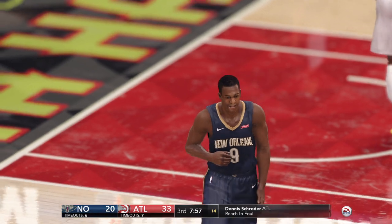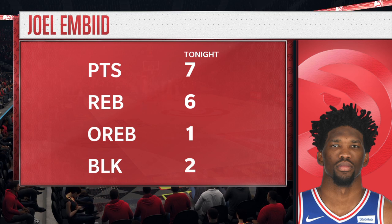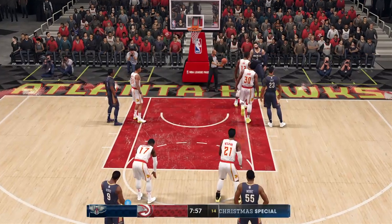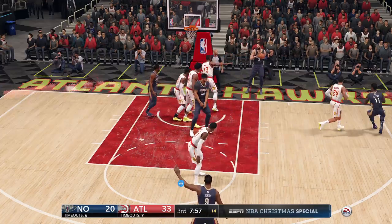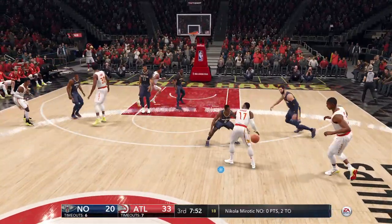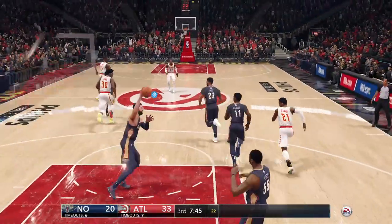There's the reach in. The referee blows the whistle. This is the definition of a rebounding machine from Joel Embiid. I just love the way people are bouncing off of him as he goes up and snags the ball in traffic. Pass easily picked off. Ntilikina's looking for the screen to get himself open. Lets it go. Ntilikina's shot not even close.